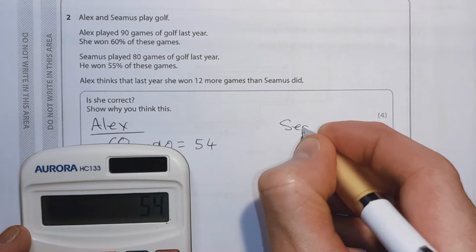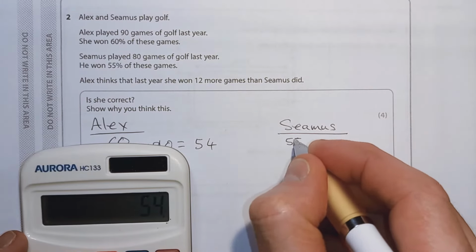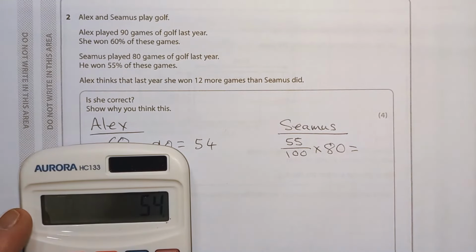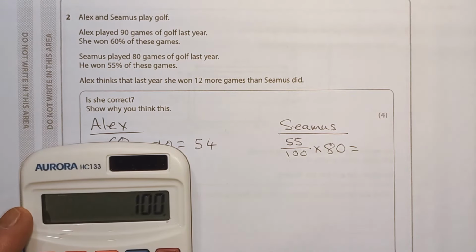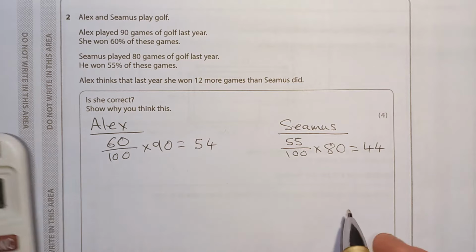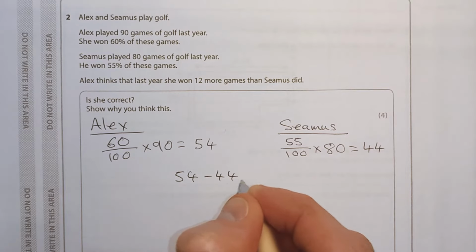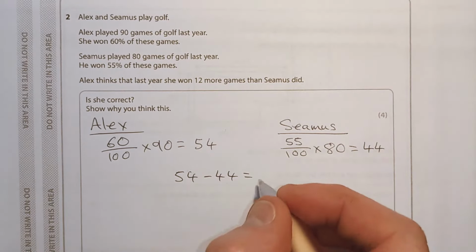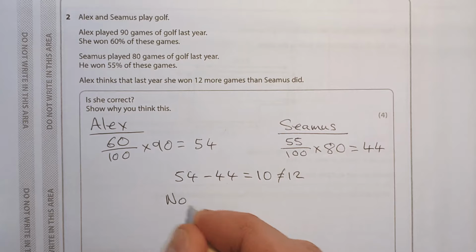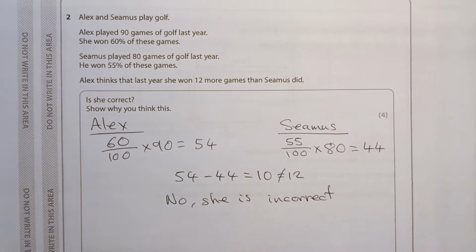Let's do Seamus over here. Okay. He won 55%, so 55 out of 100, of 80 games. And he won 44. Alex thinks she won 12 more than Seamus. Well, 54 minus 44, you can use your calculator, but actually you should be able to see that's just 10. Well, 10 is not equal to 12, so no, she is incorrect.